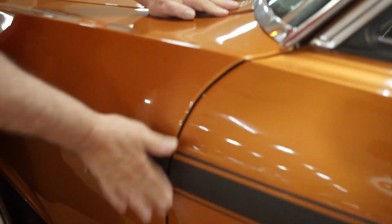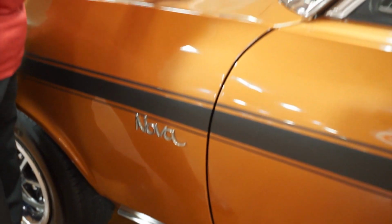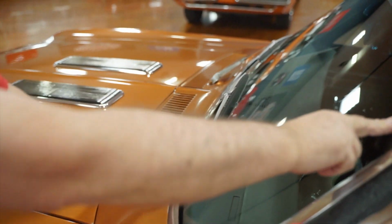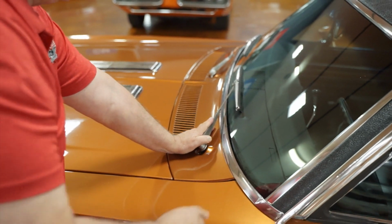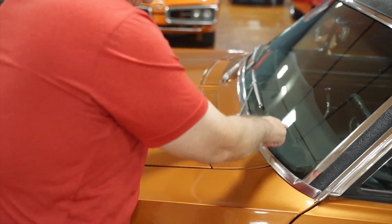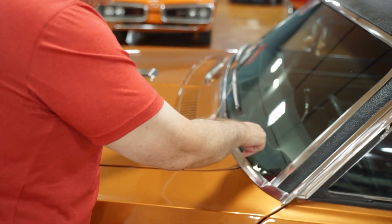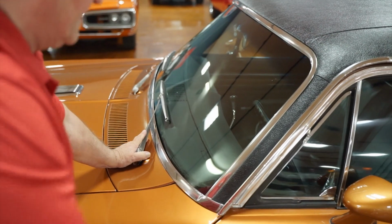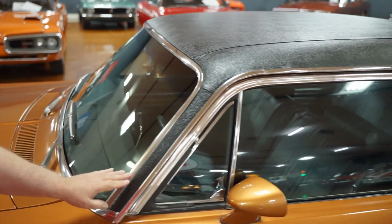Look at this. The door fitment, the cowl, the fender, the hood, spot on. Correct wiper arms and blades, tinted windshield, and tinted glass on the sides also. Where the dash transitions to the base of the windshield, super clean. The VIN tag on the front of the dash here is just as nice and clean and legible as can be. Obviously, it's a vinyl top car.